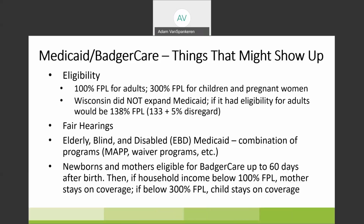Newborns and mothers are eligible for BadgerCare up to 60 days after birth. Then if the household income is below 100% at that time, they're still both eligible, so the mother can stay on coverage. If it's above that, but still below 300% FPL, the child will stay enrolled and the mother will have to get different coverage, such as with a special enrollment period, through the marketplace.